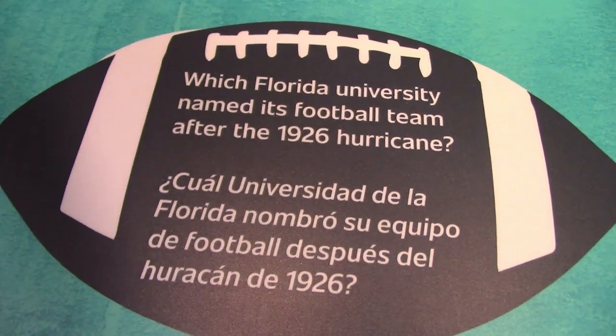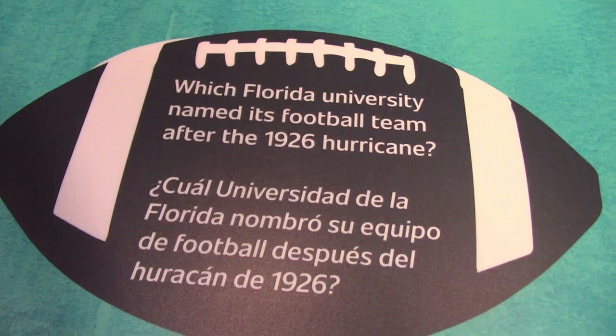Which Florida University named its football team after the 1926 hurricane? Oh no, what's the answer? Miami. And yes, one of the players that once played it turned out to be Dwayne Johnson.